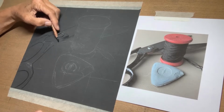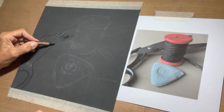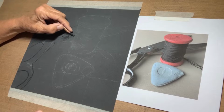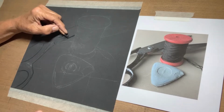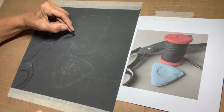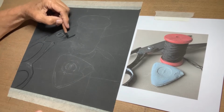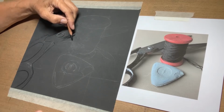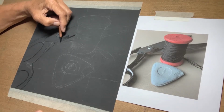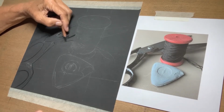I use different techniques and different ways of holding my pencil to create light to dark, so you can have a play around yourself when using pastel pencils. You can go from a really dense strong colour to an extremely light colour, and as you can see here, I'm just using one pencil, this Faber-Castell pencil.